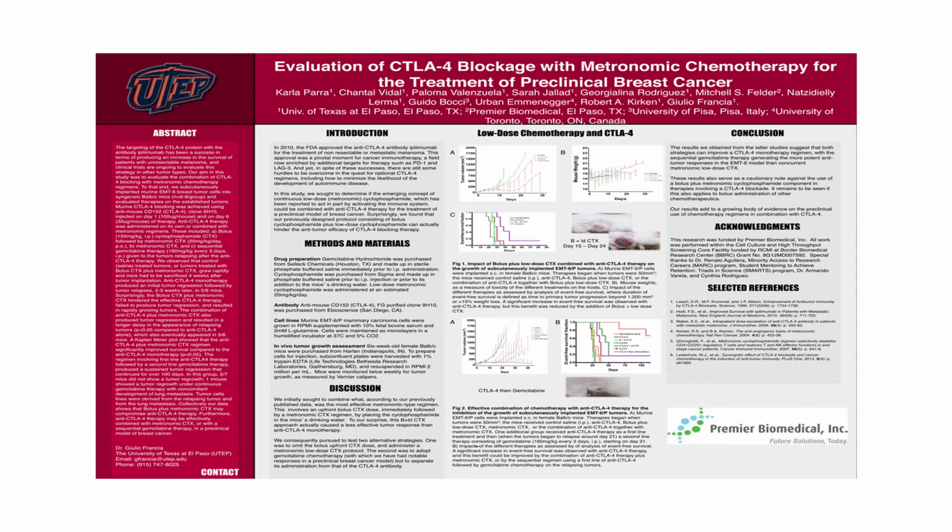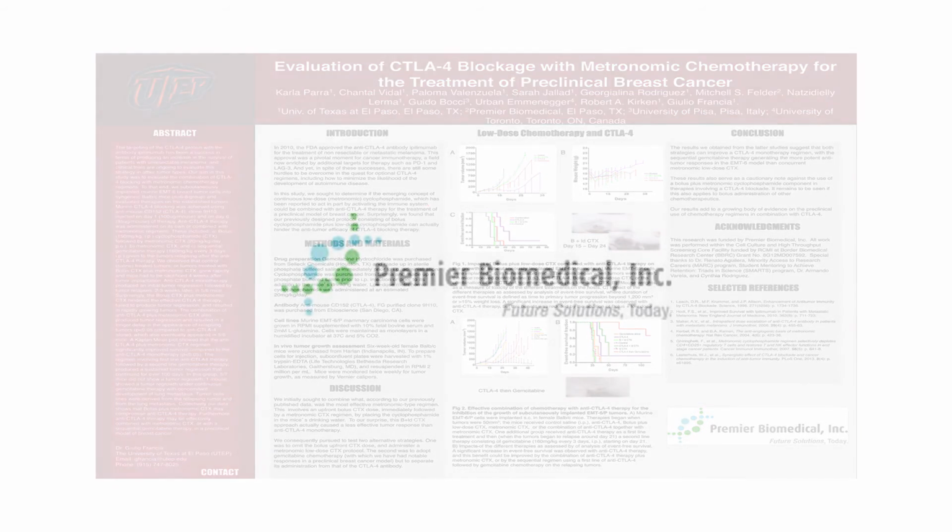Now, it must be kept in mind that this is only 10 to 15% of the Felder doctrine. This is simply blockading CTLA-4. What the Felder doctrine would advocate is physically removing CTLA-4 at the exact right concentration that would beat the cancer and yet cause absolutely no morbidity, no side effects of any kind. I like to call this God's method of treating cancer.